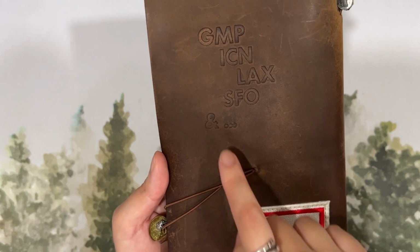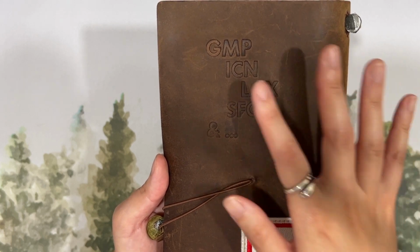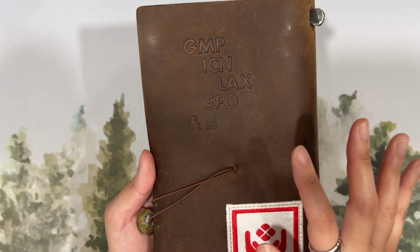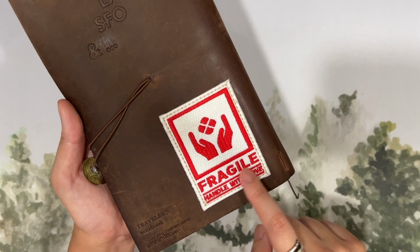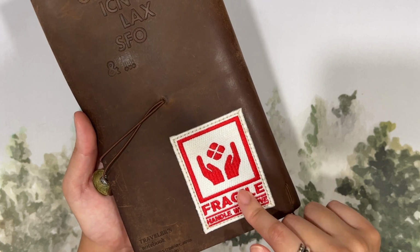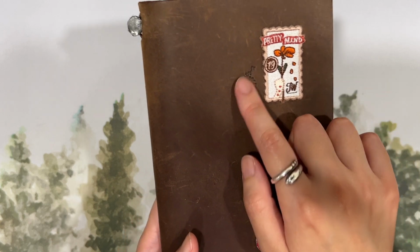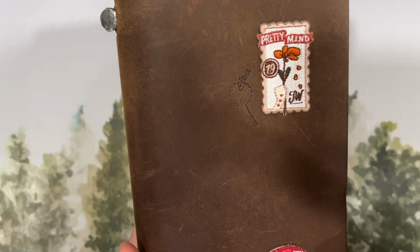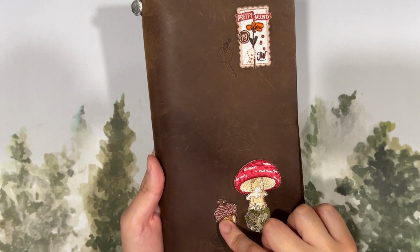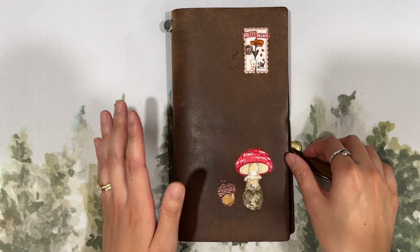And then I did a little ampersand to just signify my desire to continue to travel and to have meaningful places to me discovered in the future. And then I also have this Fragile Handle with Love patch that's been sewn onto the back cover here. And then at the front, I just have the dandelion emboss. But apart from that, these sticker patches were put on with some leather glue by me.